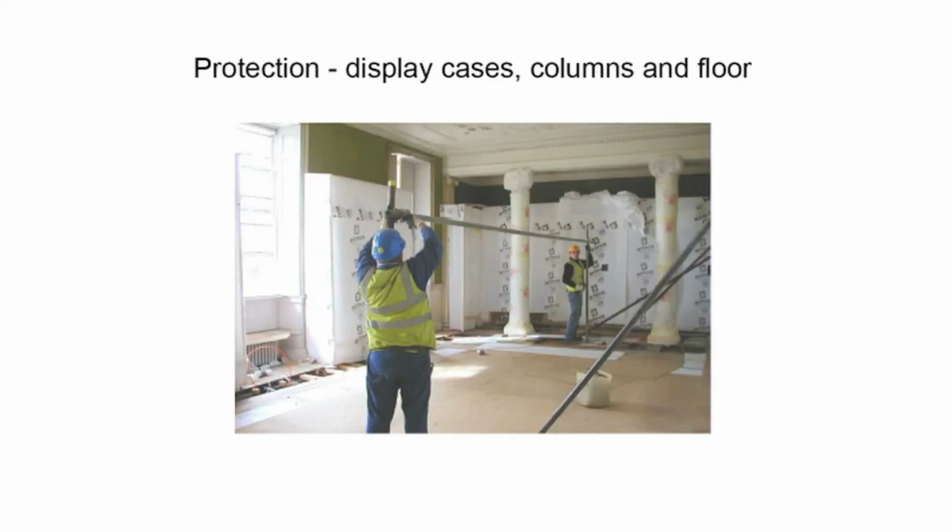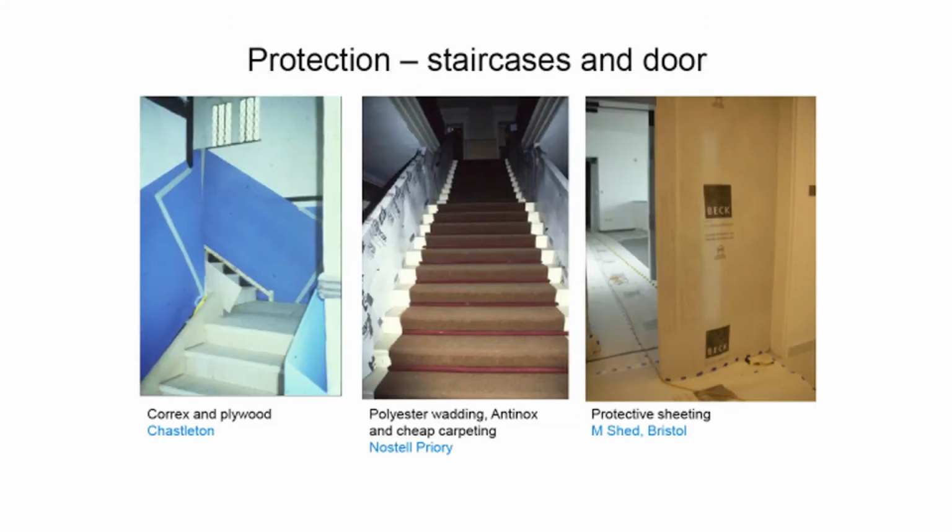Here, glass-fronted display cases are protected using, again, polypropylene sheets. The columns are protected using sheets of acid-free tissue and then bubble wrap taped to itself. And the floor has been protected using hardboard with Tyvek, which is woven polyester, underneath.